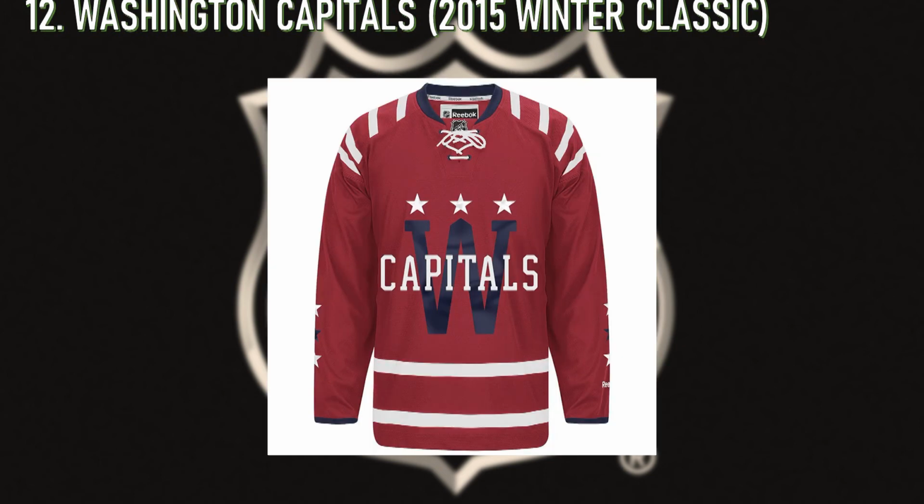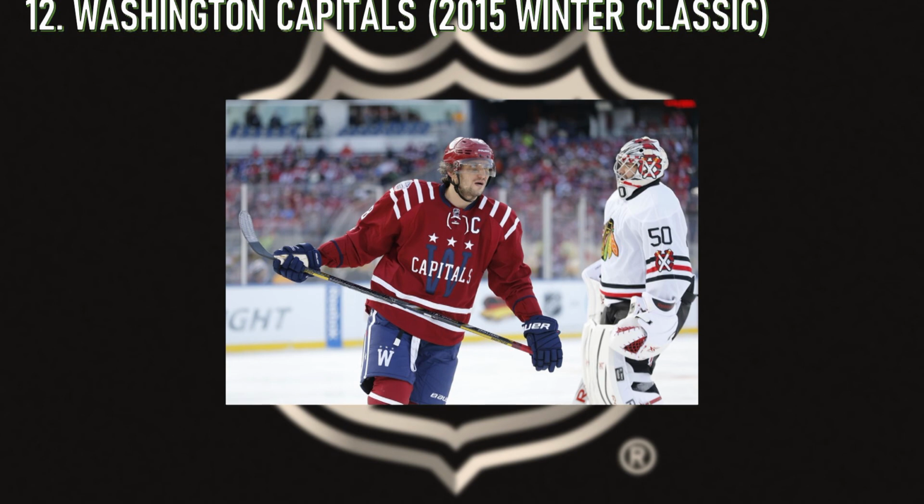12, we have the Washington Capitals Winter Classic from 2015. I love this jersey. I think it looks so good. And it's a logo. I would say that's a logo. It is kind of a word mark, but it's so much better than their normal logo, at least I think. There's Ovi wearing it, and yeah, great jersey.